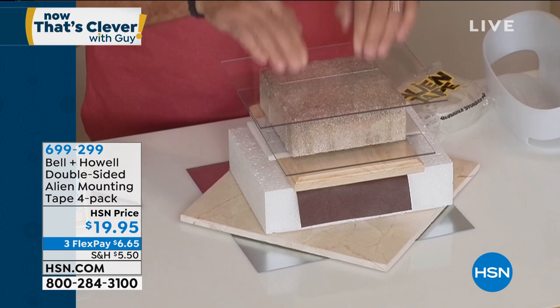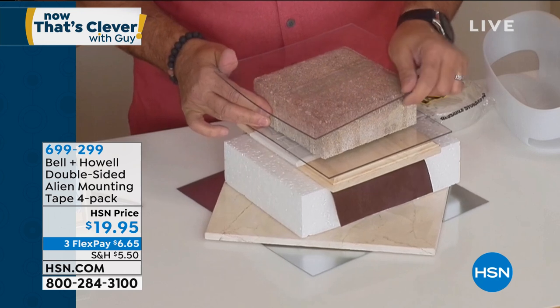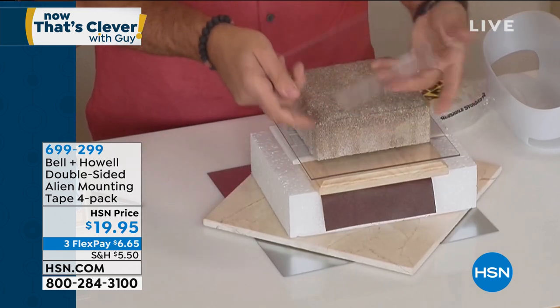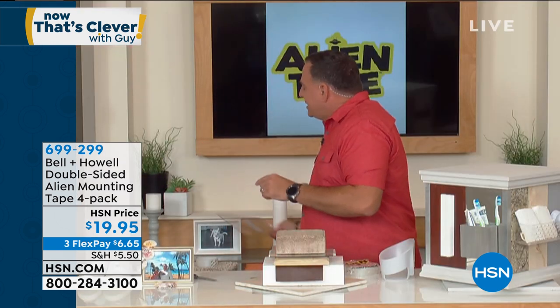Now, if I want to take that off, the way you do that is you just rotate whatever you've got on there, and it'll pop right off. There we go. See the way that came off? Then you take the alien tape that's on here, peel it off, wash it, and reuse it. It's that simple to do. But the things you can do with alien tape are absolutely crazy.